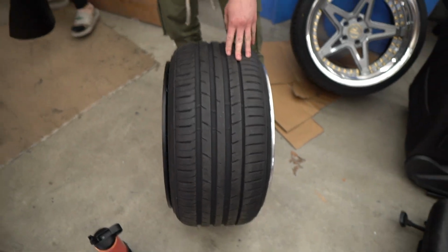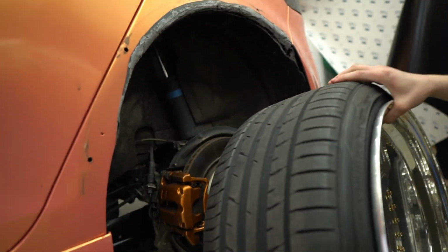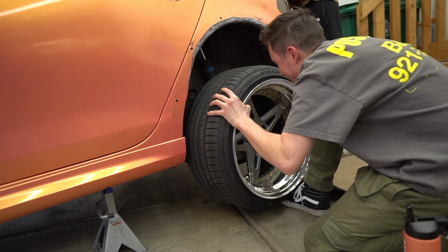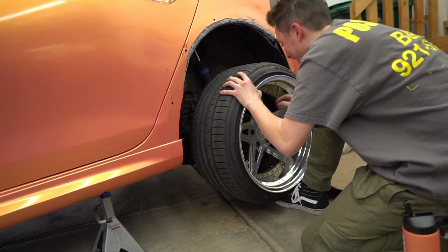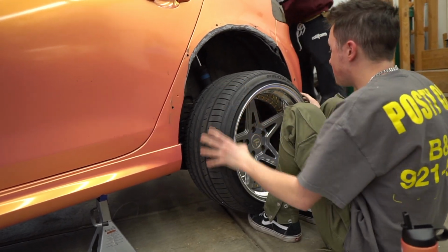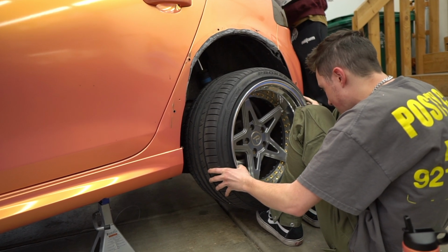I'll leave the video right here at the top of the screen if you guys missed that. And this is what's so nice about the studs. We can just throw it on and not be tripping over nothing. Damn, Tommy, you really be killing it right now. It's a heavy wheel, bro. That's a light wheel. Yeah, it's pretty light. Me and Jordan carried him up the stairs.